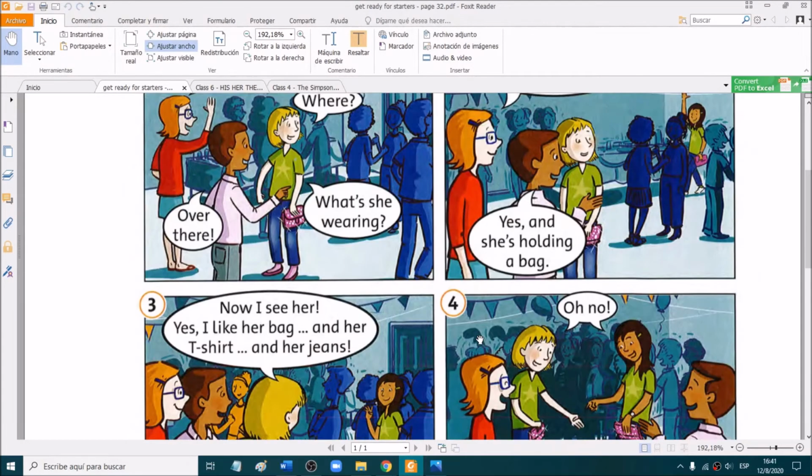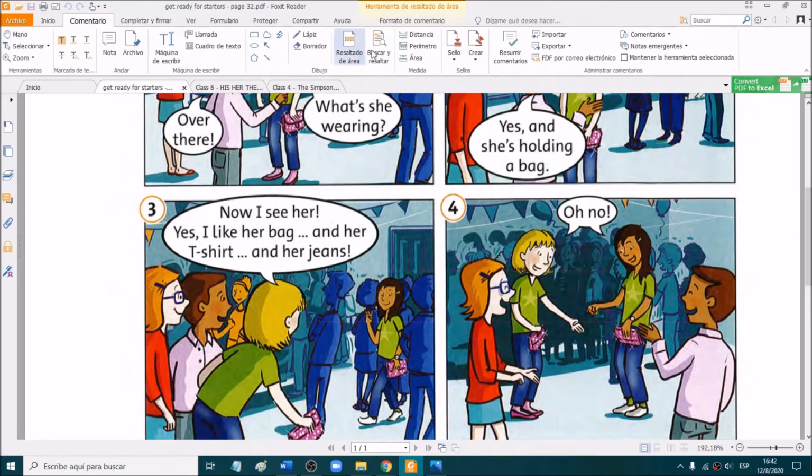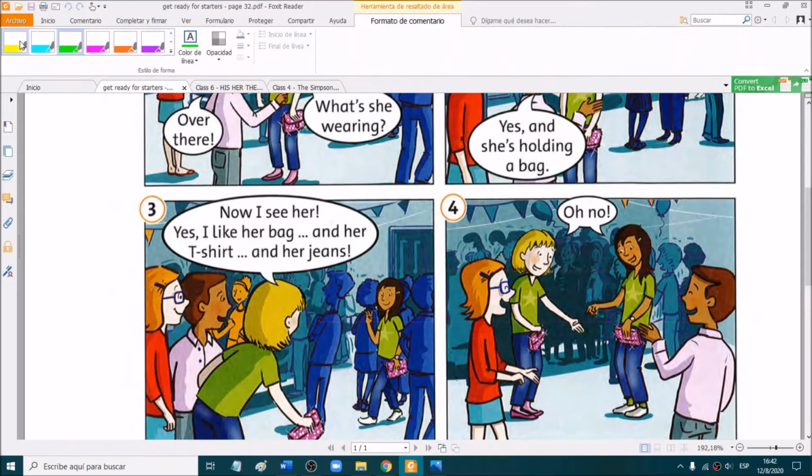Three. Now I see her. Yes, I like her bag. And her t-shirt. And her jeans. 4. Oh no!